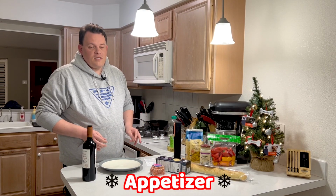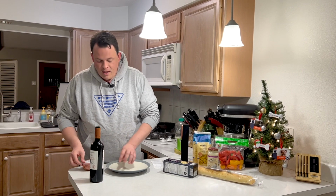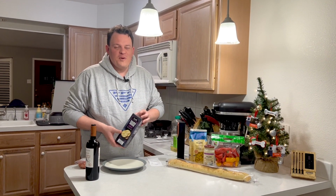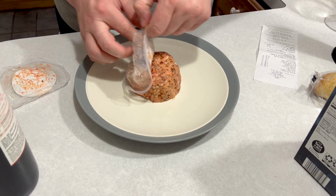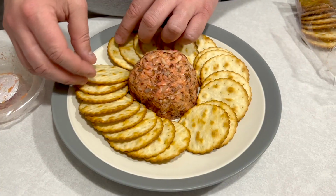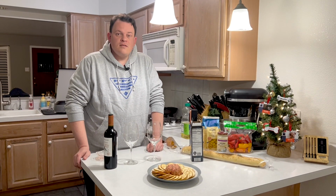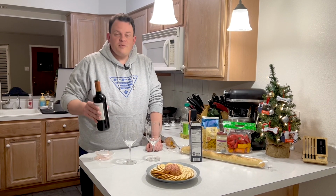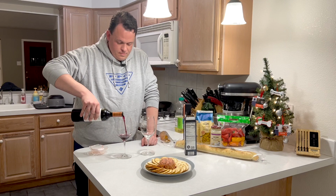Now for our appetizer, I got a port wine cheese ball from Aldi. So we'll open that up, we'll put that down on a plate. Got some scalloped garlic flavored crackers we're gonna put around it. We're gonna sit down and have a nice little appetizer. The appetizer's all made, the dessert's in the oven. Let's pour some of our red blend. We'll catch back up with y'all after this.